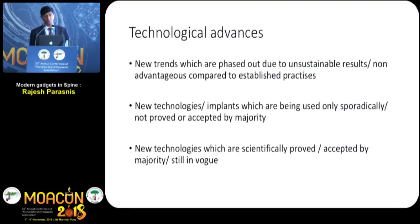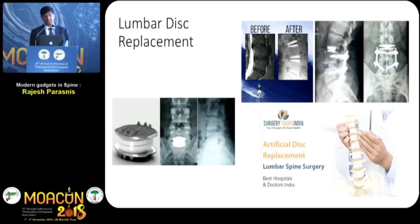But if you see overall, they can be further categorized by their use. Those trends which have gone out of vogue because they have failed to produce sustainable results, those technologies which are being used only sporadically, not proved very scientifically or accepted, but still not gone completely out, and those which are well established, very promising, and are taken up as advances.